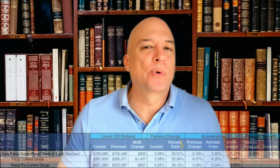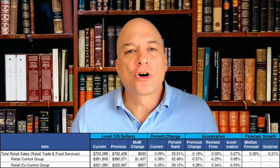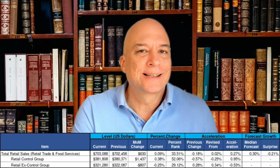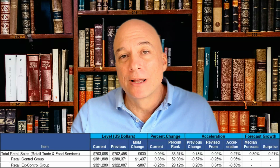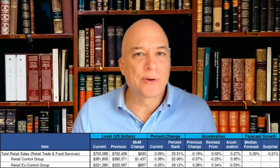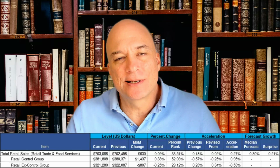Before getting into the more detailed analysis, let's look at the headline data as reported by the government. First of all, current dollar retail sales, not adjusted for inflation, accelerated relative to last month, which was a bad month. However, it surprised analysts to the downside. The control group sales also accelerated, but again, it surprised analysts to the downside. The control group data, which is a subset of the overall retail sales data, is something that analysts tend to track very closely because it's used by the government to calculate certain important components of GDP.